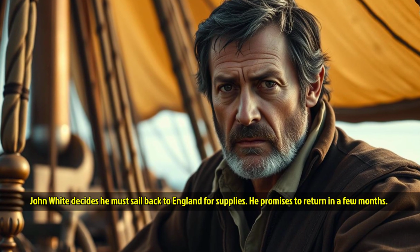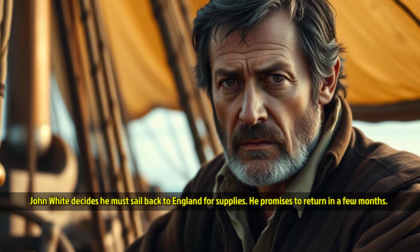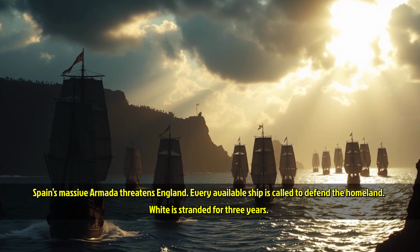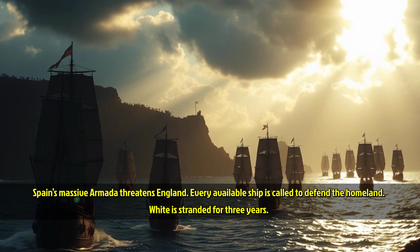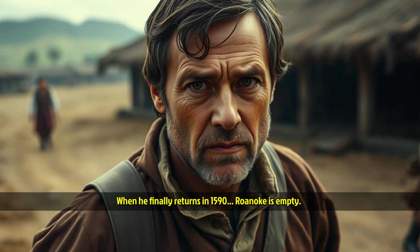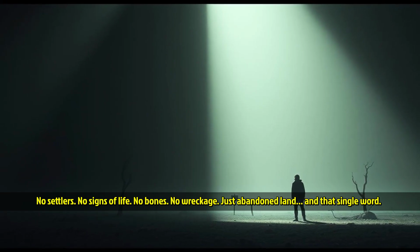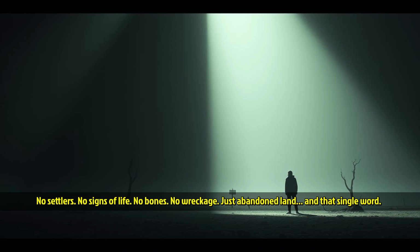John White decides he must sail back to England for supplies. He promises to return in a few months. But war changes everything. Spain's massive armada threatens England. Every available ship is called to defend the homeland. White is stranded for 3 years. When he finally returns in 1590, Roanoke is empty. No settlers, no signs of life, no bones, no wreckage, just abandoned land.